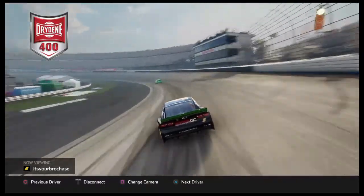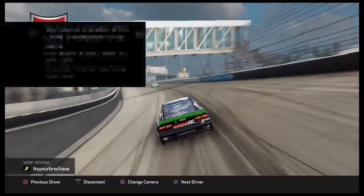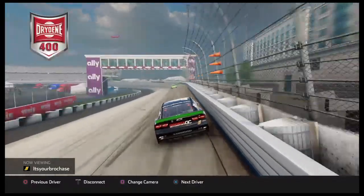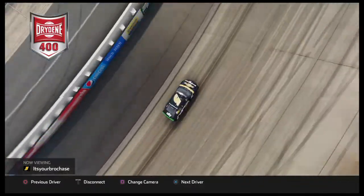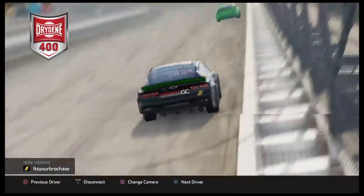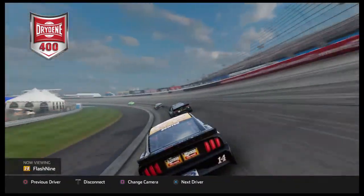So up front, no change for the lead here. The 43 car continuing to set sail in front of the 5 car of It's Your Bro Chase, who is making his first start of the season here tonight. Doing an excellent job as well, running along in the second position just behind him. See Mike RPM. And then a battle brewing for that third spot just behind him. Flash 9 and the 8 car, Warburton, making the most of his first start here as well.